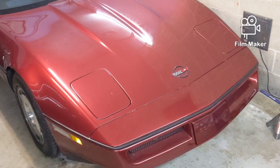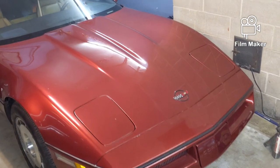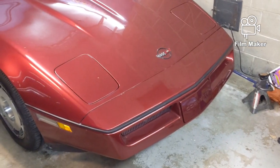Now, that being said, I'm going to take you guys out like I did on the C3 and show you what you can find on a C4 Corvette, how to buy them, what to look for, and then we'll close with what I think they're going to do in the market and how things will go for them in the future. Here we go. Okay, today our subject car at hand is my 1987 Corvette convertible.